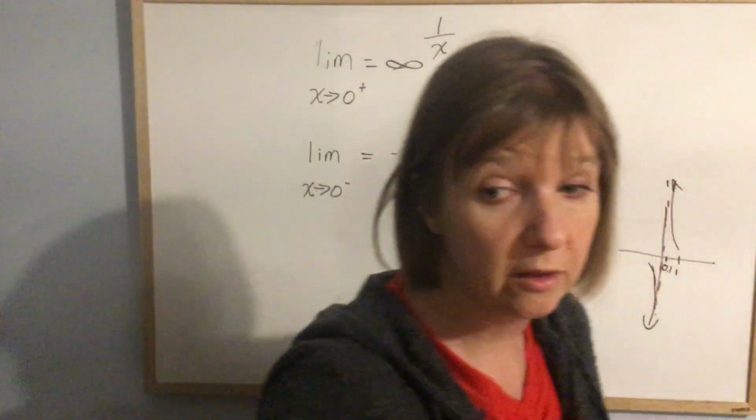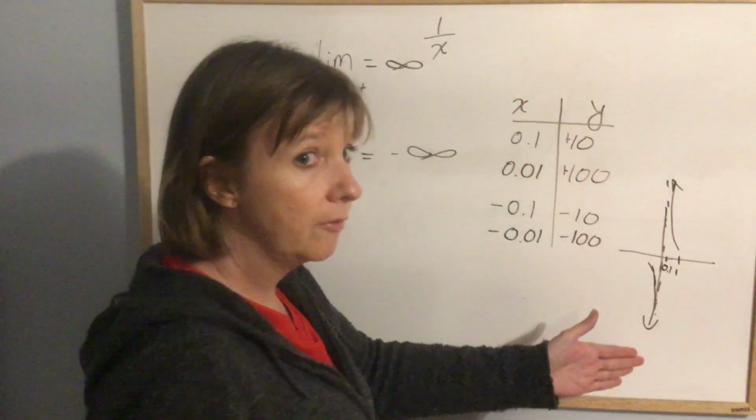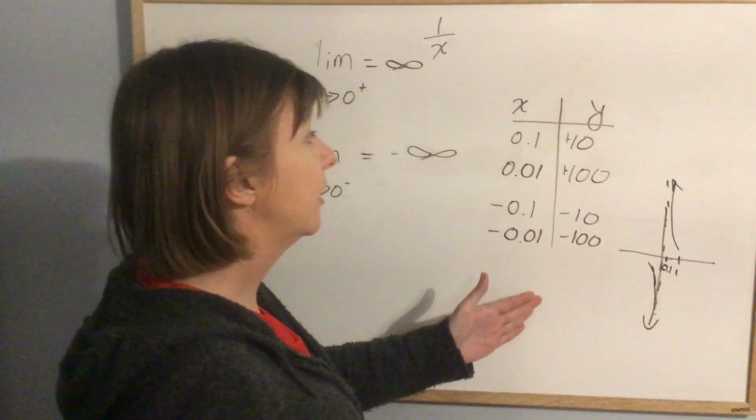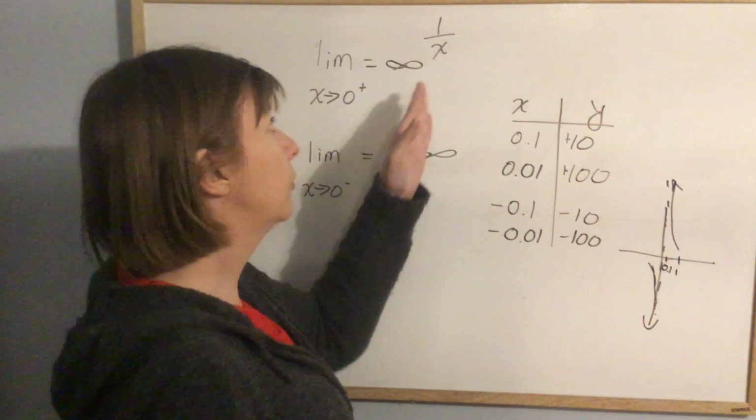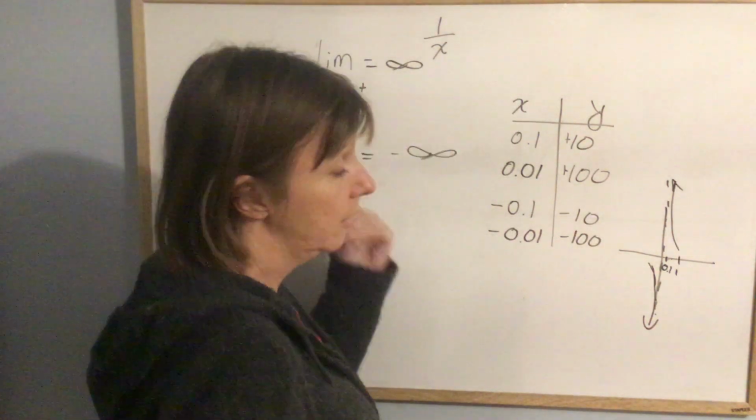That's example 1. That's all they wanted you to do. And again, you don't have to graph anything. You don't even have to do a table of values. Just throw a couple of values close to 0 on the right-hand side, close to 0 on the left-hand side into your calculator and see what you get.